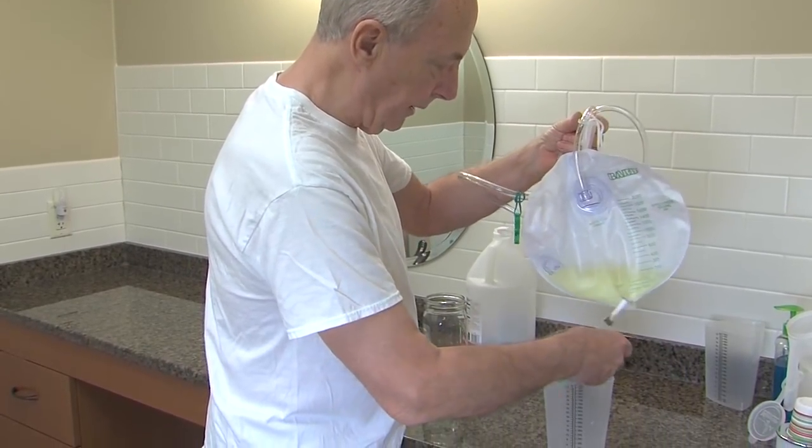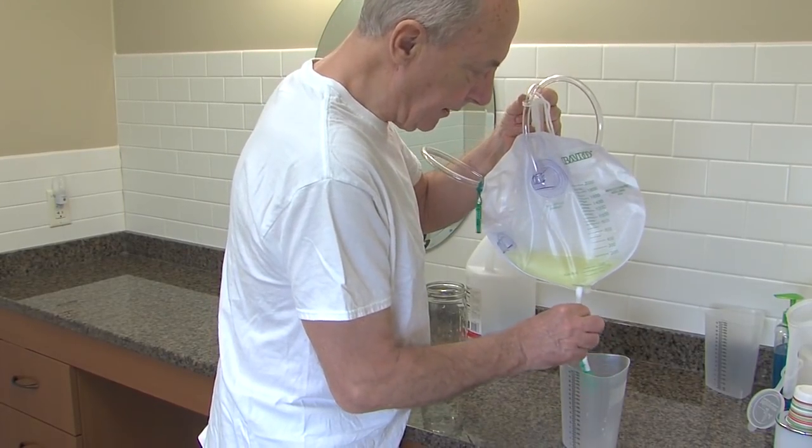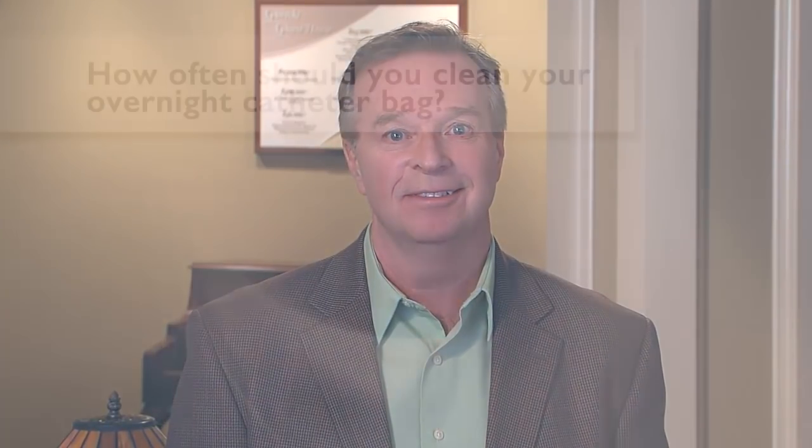Do not rinse the bag with water after using the vinegar solution. Let the bags air dry. You may use both types of drainage bags for up to 1 month. After 1 month, you'll need new bags. You can purchase new bags at home health supply stores or ask at your doctor's office.